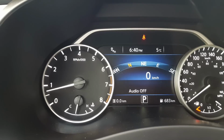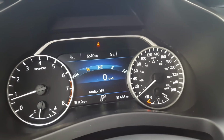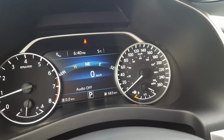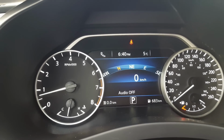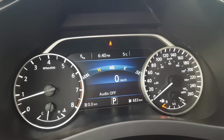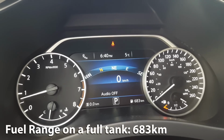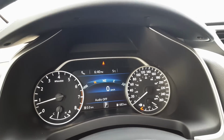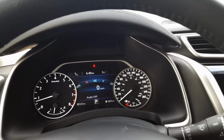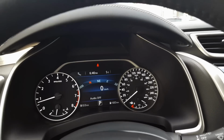So we're going to be driving this over the week and see how many kilometers we get on this full tank of gas. And at the end, we'll take it to the pump and see how much it costs to fill up. Also, our fuel range is currently rated at 683 kilometers. Let's get driving through the week and see how many kilometers we get towards the end and calculate the existing fuel range at that time. So stay tuned.